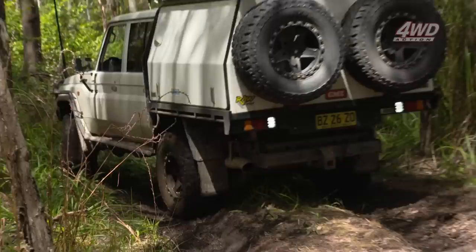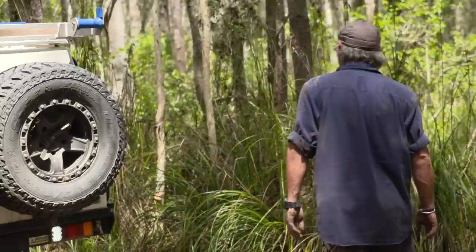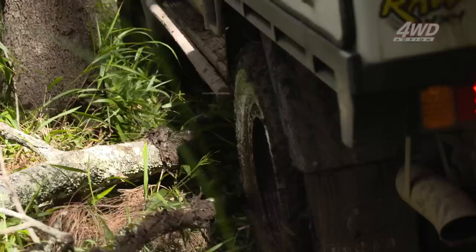Come on, get up there. Right now, the problem we've got with the 79 is that it's just too big to fit through the gap, mate. So we have to try and get him to come back and take an alternate route. All right, coming up again now. This has got to be one of the most frustrating situations you can be in. The vehicle's working fine. The track is not even that hard.